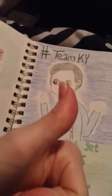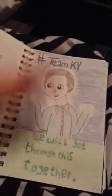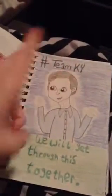I wanted to draw something because I feel like he's having a really rough time with this COVID-19 stuff. So, I drew him like this. And this is the little hashtag for our state. And he always says, we will get through this together. So, I put that. This drawing right here, I actually colored first with coloring pencils and then went back in and used a marker because I didn't like the way the coloring pencils looked.